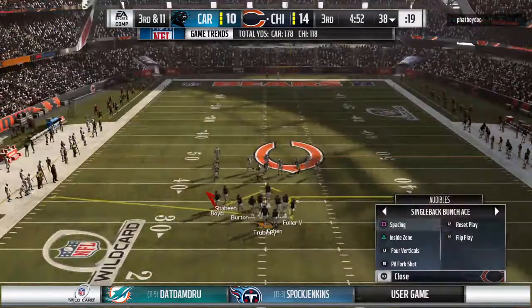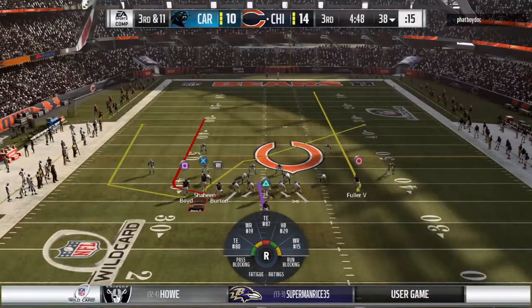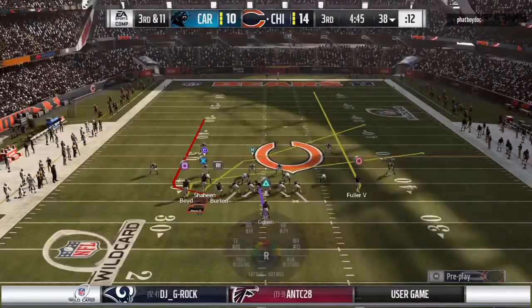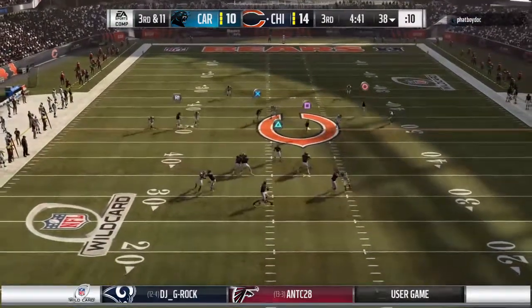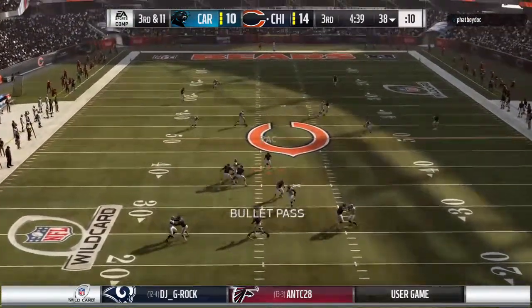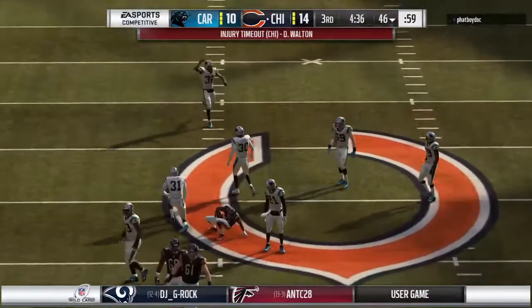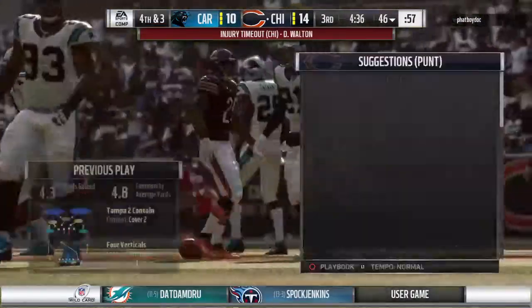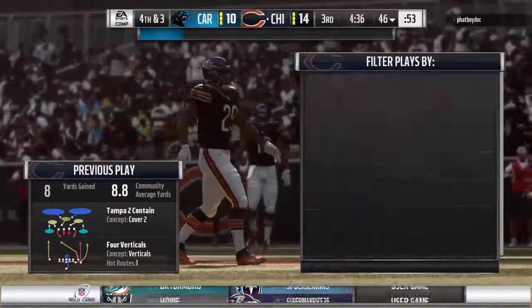And on 3rd down, a nickel formation here defensively. Now Trubisky. He'll leave it for Cohen, complete. And he'll be taken down at the 46-yard line. It's an 8-yard pickup, and that's going to make it 4th down.